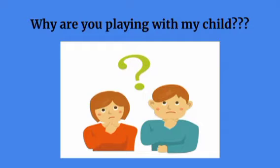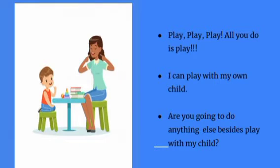If you're looking at this slide now, I can tell you that I have seen this look on parents' faces many times during my years of practice. Play, play, play. All you do is play. During my first few years out of grad school, I would have some parents tell me that all I do is play with their child.